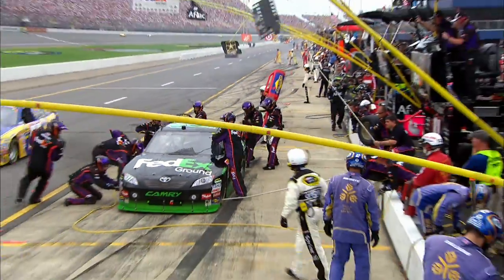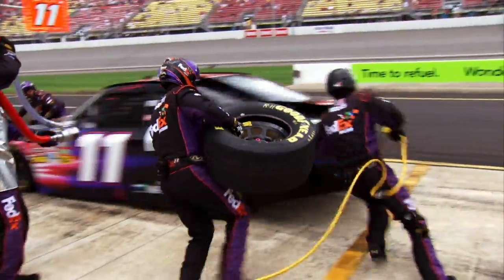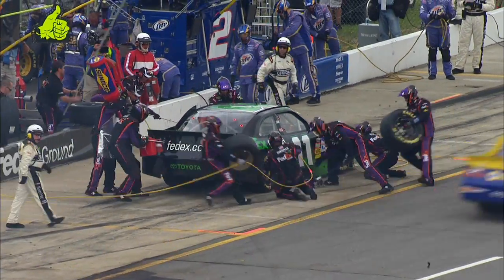Because the rear tire crew must wait for the car to pass them, both carrier and changer wind up chasing the car before their work can begin. And it's just a learning experience, trying to figure out where that car is going to stop. Judging Denny, I've been with Denny a while. I know how he stops, so that helps obviously a lot too. But it's just all on how you time it, getting to that right rear.